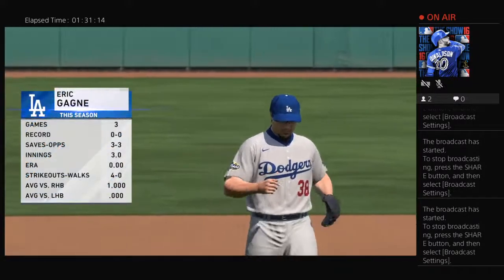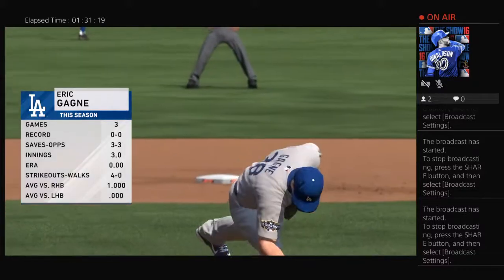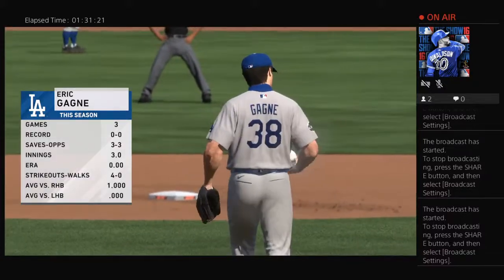It's the Dodgers 4 and the Giants 2. Eric Gagne comes out of the bullpen to shut things down here in the 9th. Eric Gagne.